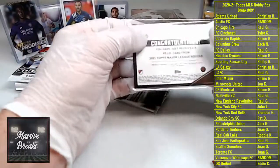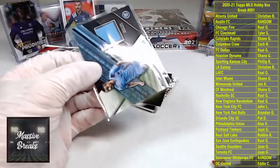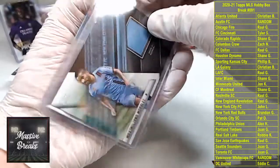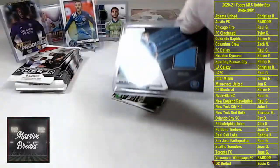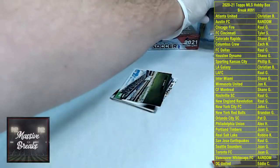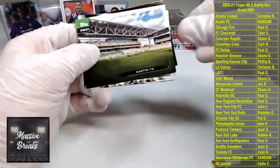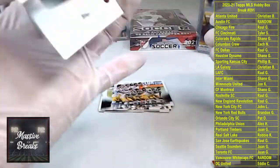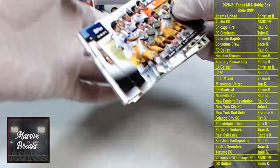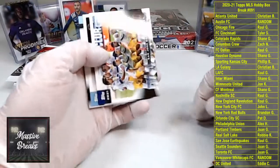This is not numbered. Going to New York City FC. We don't put that there with the other relic from this year. And hey, what do you know, Austin FC team stadium card. So that one is added to, who ended up with that one as well? LAFC spot. We'll get that Austin card.